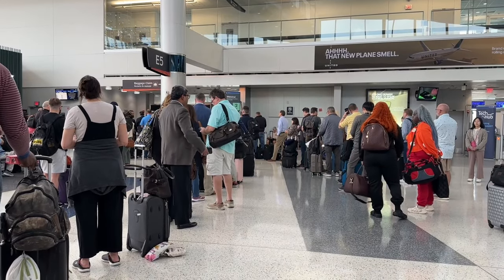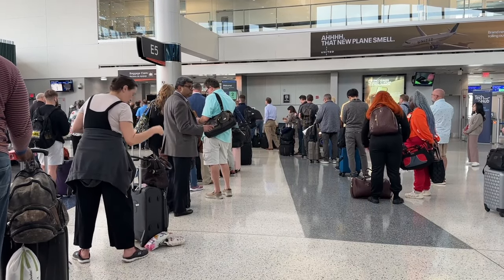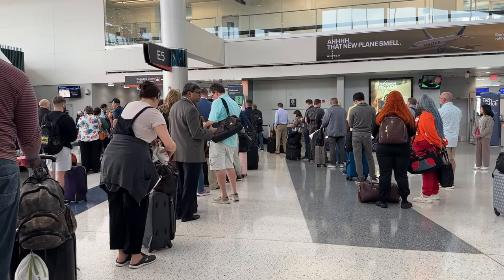Boarding started on time, and because I'm in domestic first class, I'd be boarding in group 1, and yes, all of the people in the left line are group one as well. I guess I couldn't be too surprised because this flight was going out pretty full and we are on a 767 after all, so there are more premium seats to be sold as a result.